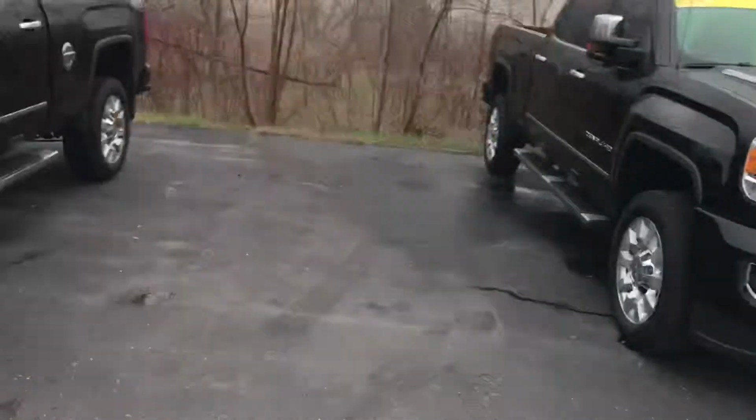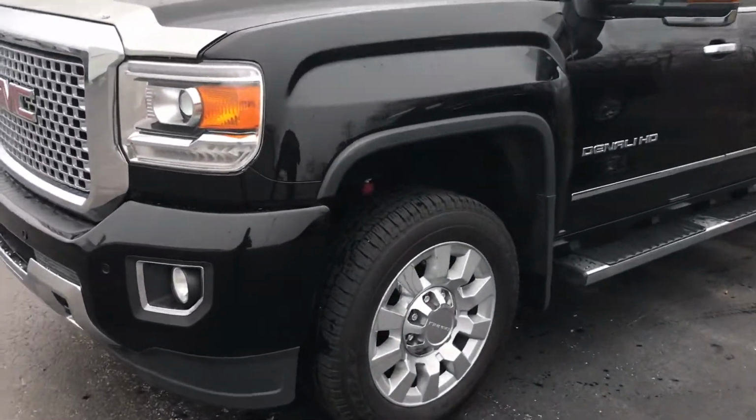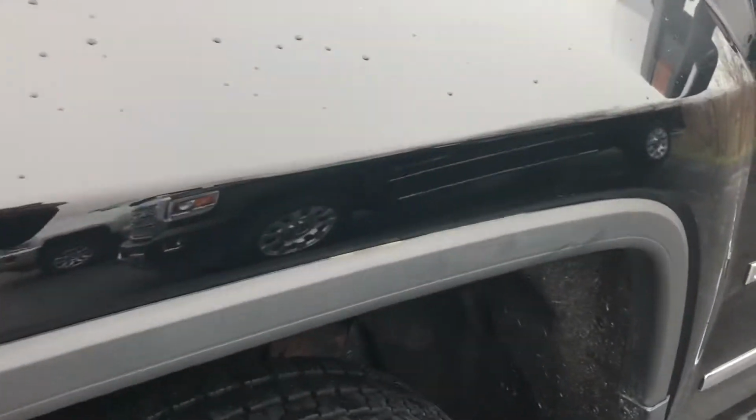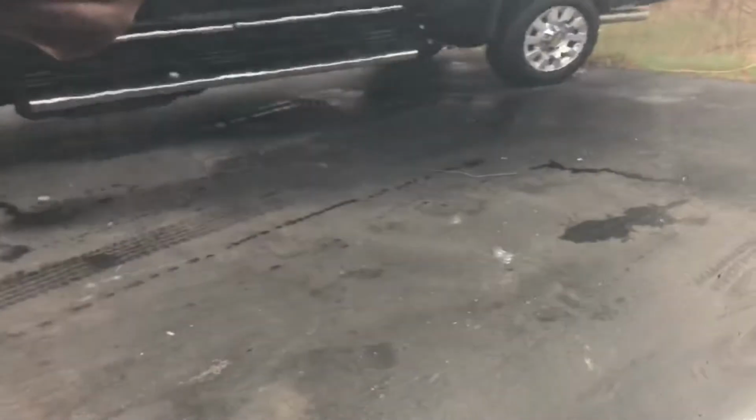Got the truck pulled up, the Denali here. I just kind of did a rough walk around. I saw a real light scratch here on the fender. Coming over here, there was a real minor door ding I saw. Trying to avoid the reflection of the other truck right there.